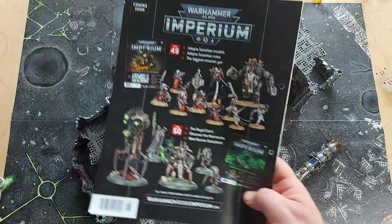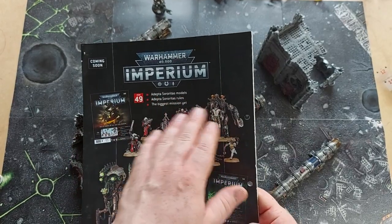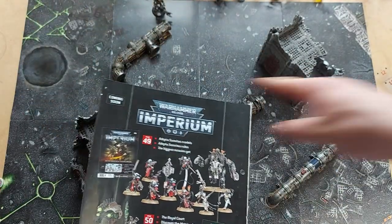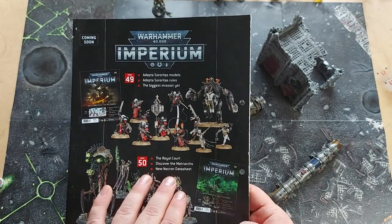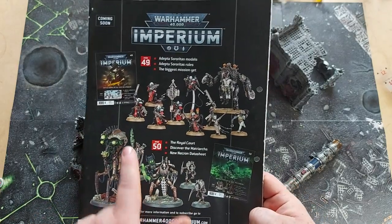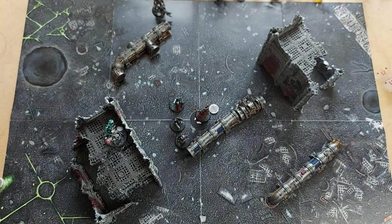Oh, I forgot to say what we learn. So no new fluff. We get new models, new rules, and our biggest mission with 3 battle mats, so that's definitely going to be a job for on the floor. In the Royal Court, we get the different Matriarchs of the Sisters of Battle, and we get a datasheet for this guy only, because we don't actually use these until issue 51. So I will see you then for 49. It's going to be a big bumper issue.